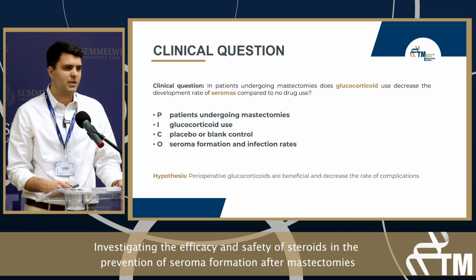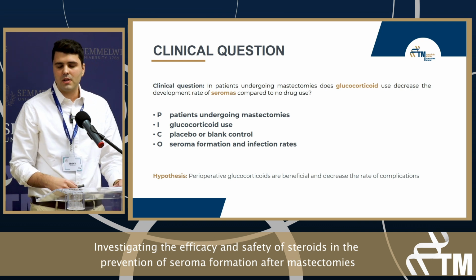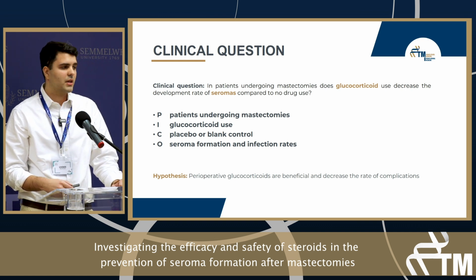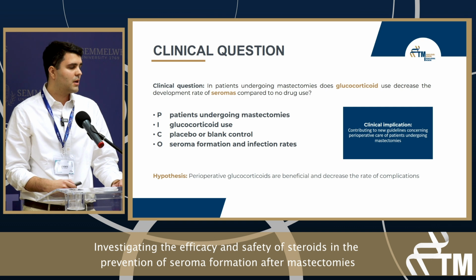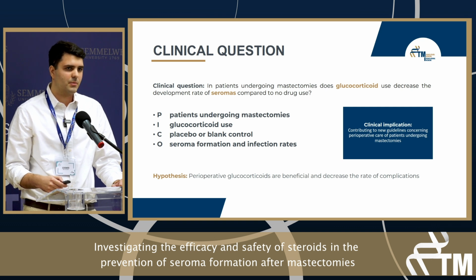the duration of drainage. Our hypothesis is that perioperative glucocorticoids are beneficial for our patients and decrease the rate of complications. The clinical implication is that we want to contribute to new guidelines regarding the perioperative care of patients undergoing mastectomies.